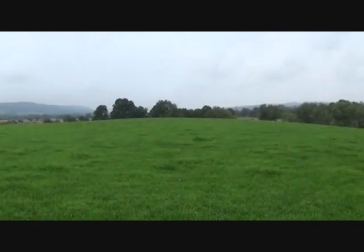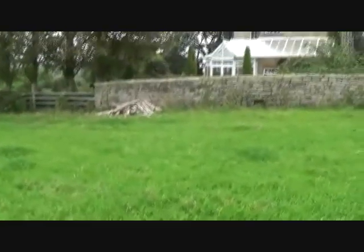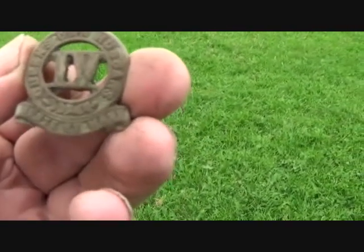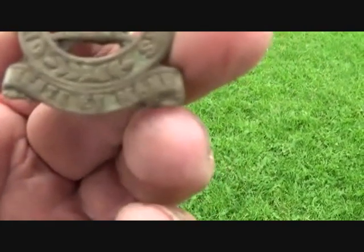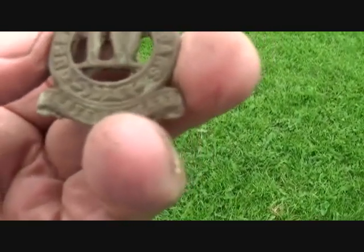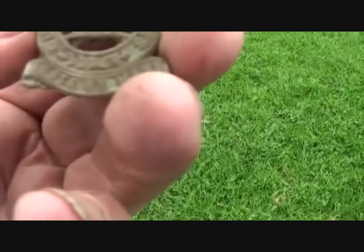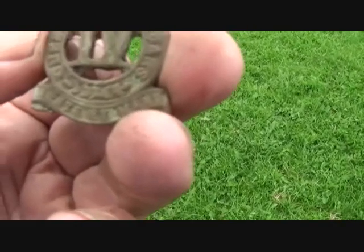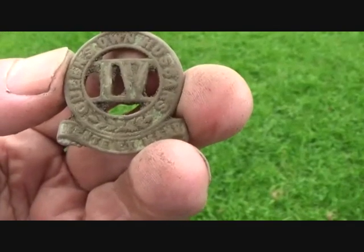John went over that way, and I went halfway along the field, and I thought I was useless. I'm going back to over here where the old hole is, where I was getting a bit of stuff, and look at that. Now that's nice. Queen's Own Hussars, which is a bit of a weirdo actually, because that is 4. That's either William 4 or George 4.